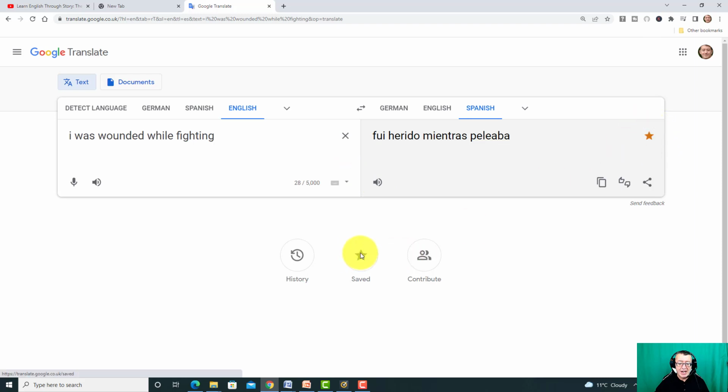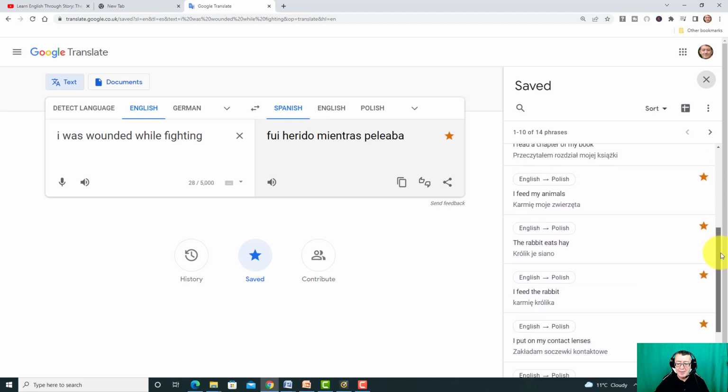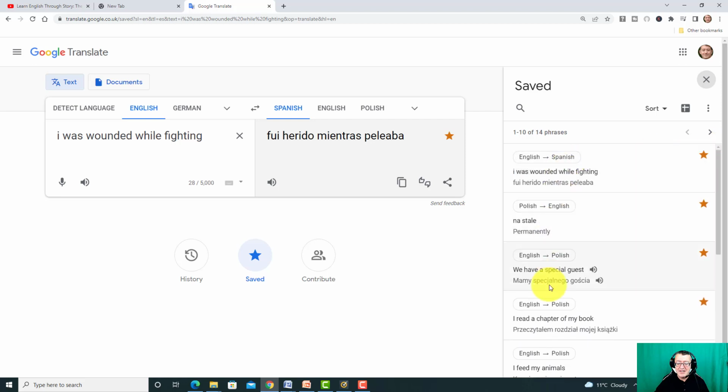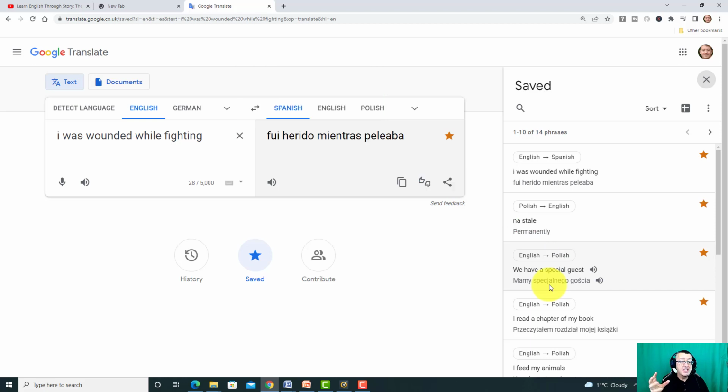And in fact, I can look now at all my saved sentences. And you can see that I do this all the time. When I find sentences that I want to remember, I save them. Now you can do a lot more with Google Translate, and on the screen now there's a link to a video that shows you how you can even link Google Translate with Quizlet. So you can go from working with YouTube to Google Translate to Quizlet, and they all connect together really well. That video is on the screen if you want to watch it.